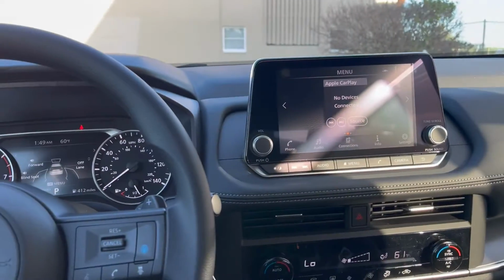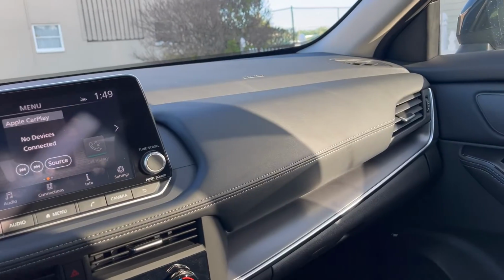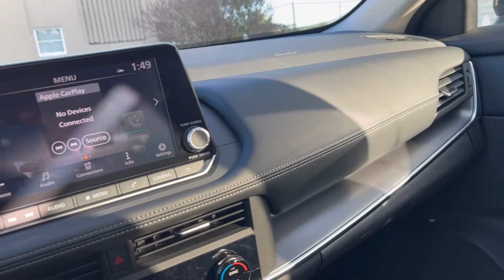And the overall build quality is also quite high, at least in the front seat. You have soft padding up here, some leather components here. I say all this, some people don't care about the soft touch, but I like it because it makes it feel a bit more premium. It looks a bit nicer, and the Nissan Rogue definitely delivers on that.